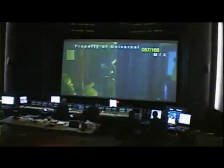Welcome. Here we are on the dubbing stage for King Kong. It's 7 weeks to go before you're going to see this incredible movie. And this is the last step before it gets processed and then attached to the film and arrives at the movie theater for you to enjoy.